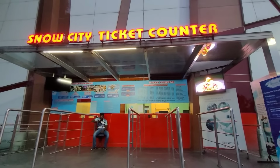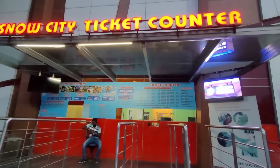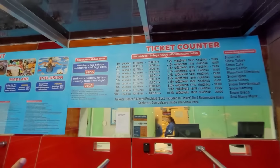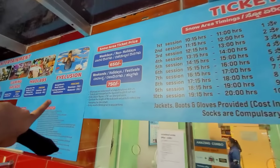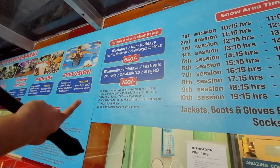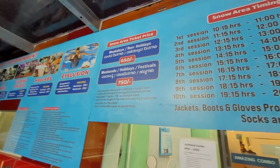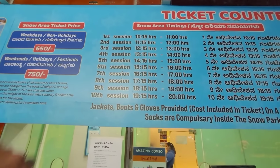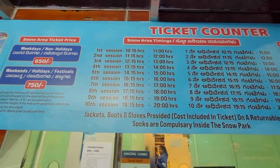So here is the ticket counter of Snow City. So first I will tell you the ticket price and then we will go inside. So here the prices of snow area are mentioned. Weekdays, non-holidays 650 rupees and weekends, holidays or festivals 750 rupees. And here the timings are mentioned, 10 a.m. to 8 p.m. and there are 10 slots in which you can enjoy here.